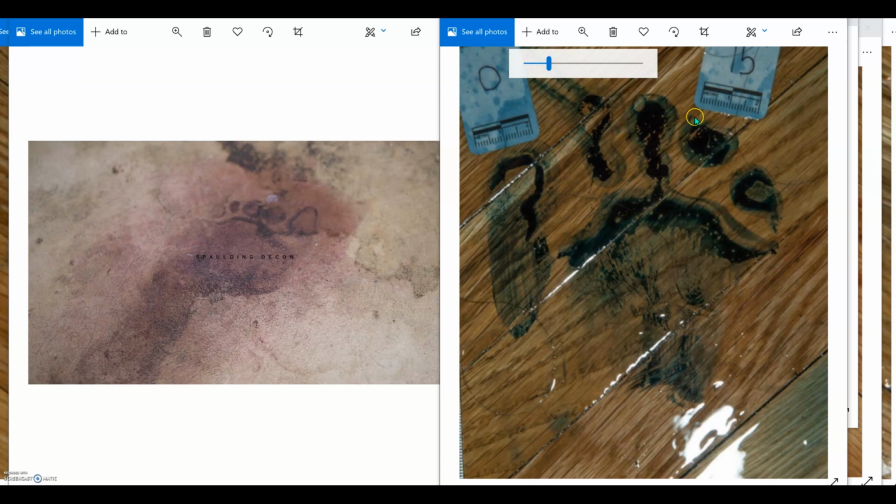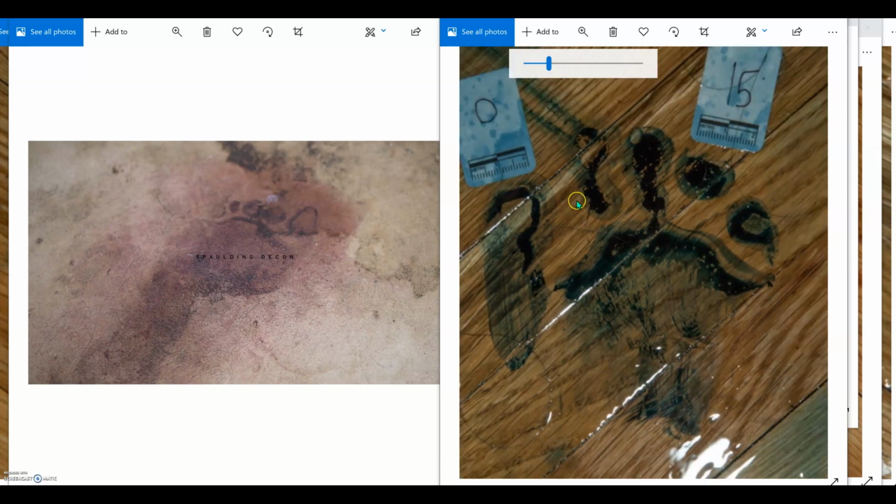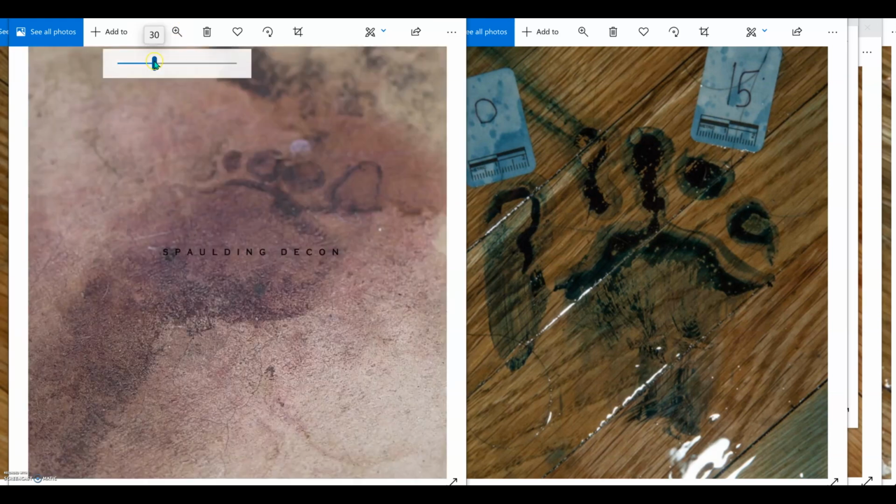This is kindergarten artwork done by an adult with very poor kindergarten paint skills. This is an actual bloody footprint right here.